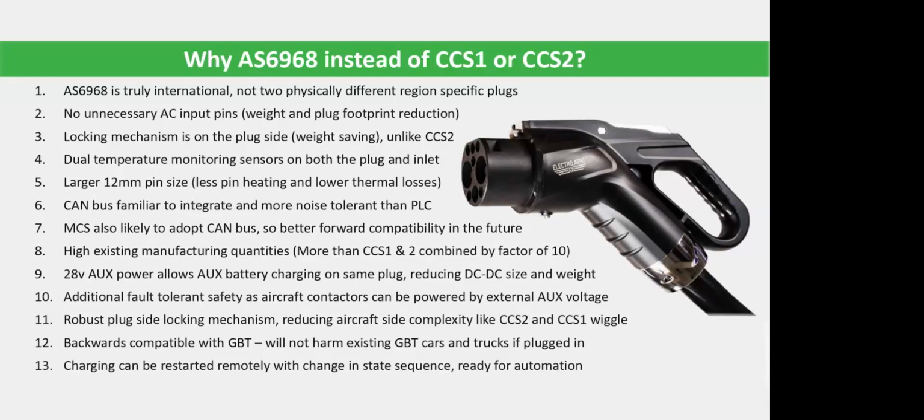So GBT can handle up to 250 amps without liquid cooling without exceeding 90 degrees, whereas the CCS1, CCS2 pins are 8.5mm and will get hotter for the same current rating. The CAN bus is very familiar in aviation and integrates much easier with less noise than PLC. MCS is also likely to be using CAN bus at this rate because they've identified concerns with PLC causing noise. The existing manufacturers are actually producing GBT in higher quantities than CCS1 and 2 combined by at least a factor of 10. So the accessibility of supply is there.